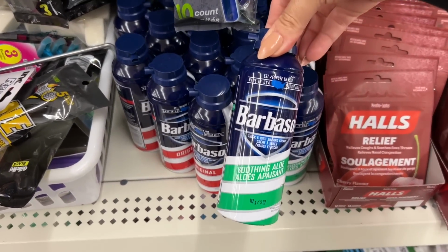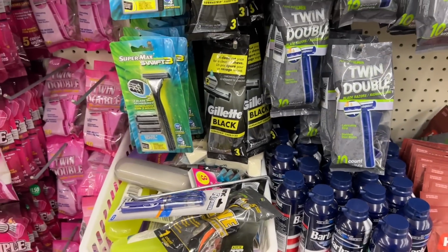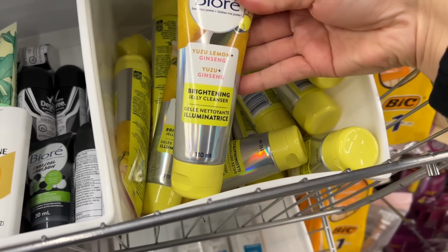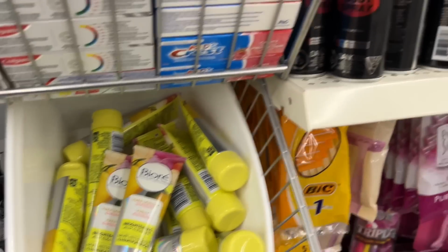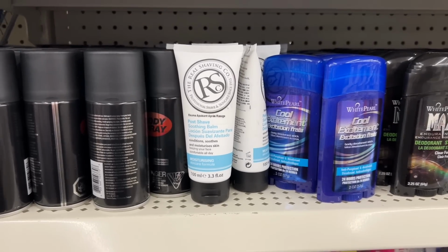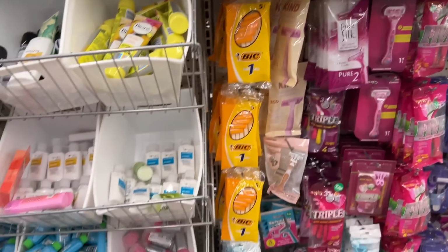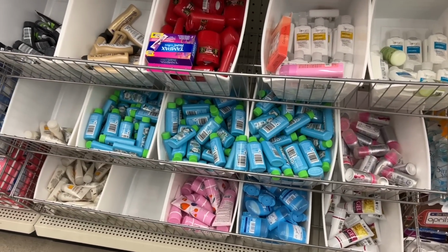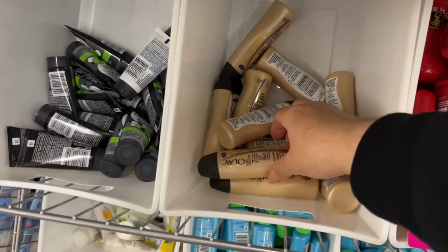These are a little bit smaller than the standard size. Lots of Decor products, and they're really nice and big. They're not a small, tiny travel size. This is another brand. Looks like it's part of the shaving collection. Some people might know what their true value is, but these are travel size.